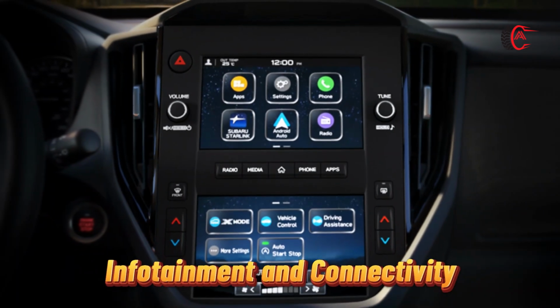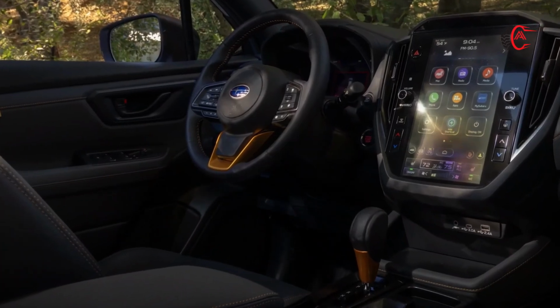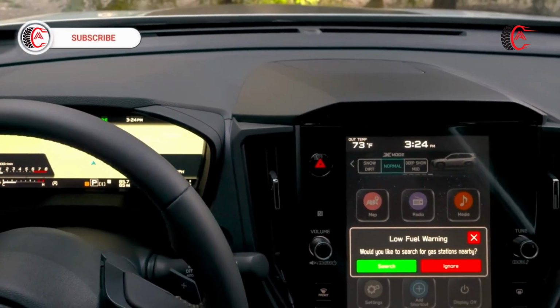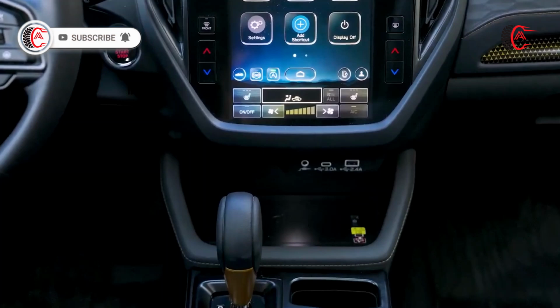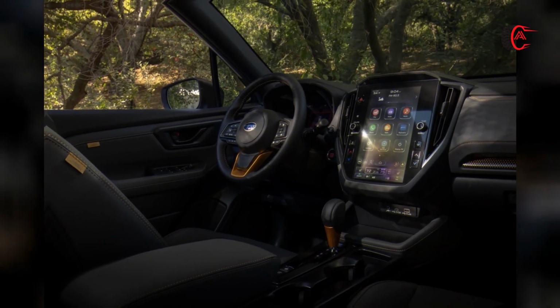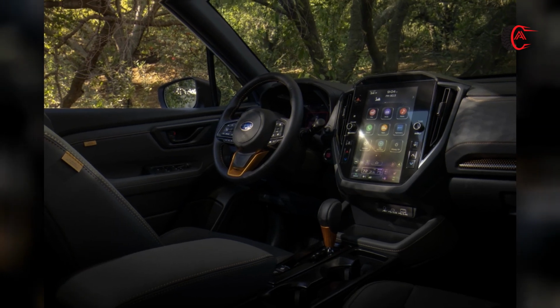Infotainment and connectivity. A large 11.6-inch infotainment touchscreen is standard on all models except the base model. The system includes wireless Android Auto and Apple CarPlay capabilities and a wireless smartphone charging pad as standard. The base model has a dual 7.0-inch display that integrates Apple CarPlay and Android Auto.